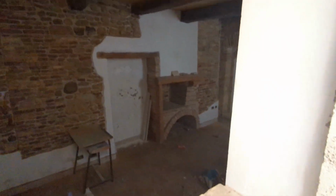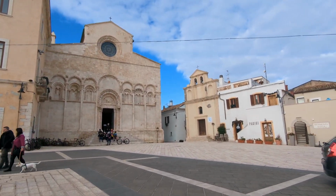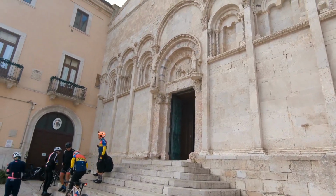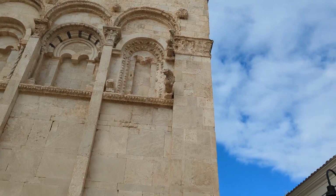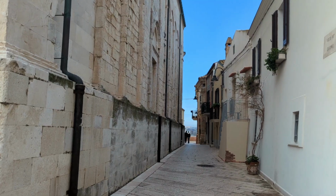Is that a house or a shop? And we came in here and we're like, what? I know.